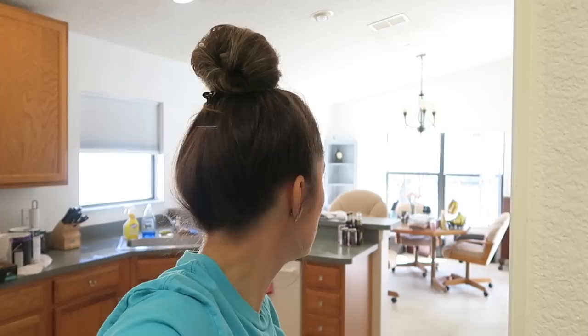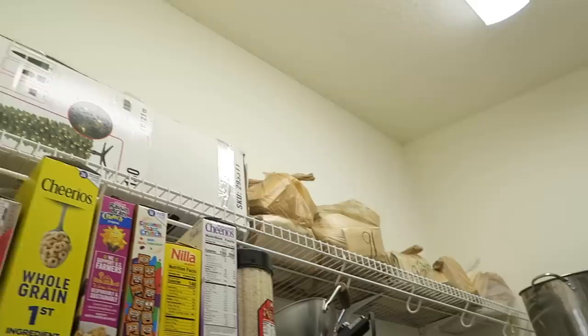All right, so, okay. I'm gonna turn this around. Do not judge us. I know you guys have seen it, but okay, this is how it is. So we have cereal and protein powder up top, also a Christmas tree, and then a whole shelf of I don't know what is in those bags.